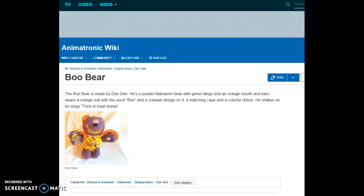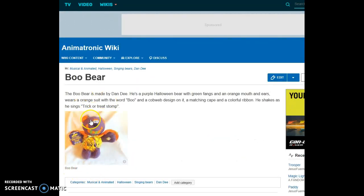Boo Bear. And yep, this is Boo Bear, and it looks like a bat. The Boo Bear is made by Dan D. He is a purple Halloween bear with green fangs and an orange mouth and ears. He wears an orange suit with the word boo and a cobweb design on it, a matching cape and a colorful ribbon. He shakes as he sings Trick or Treat Stomp.